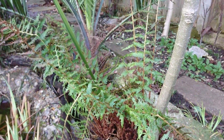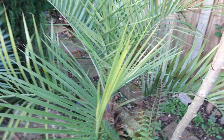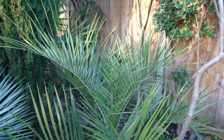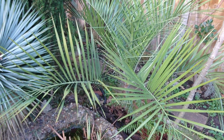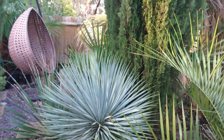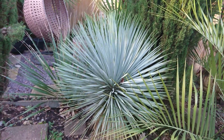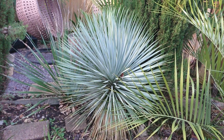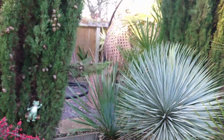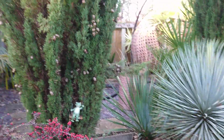Okay, this Butia eriospatha, I'm told, though it was bought as catarinensis. Seems to be unaffected, fantastic. This hybrid between rigida and rostrata, again, looks pretty nicely still. Dicksonia behind it. No, doesn't seem to have too much damage at all.